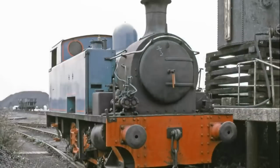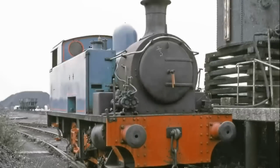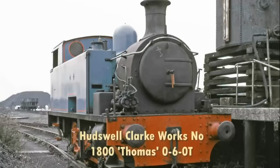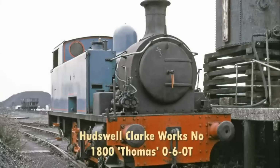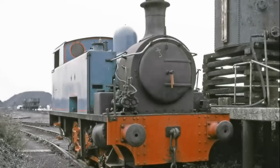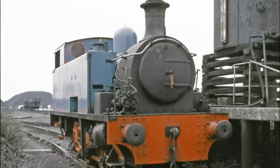As nice as those replicas may be, today I'd like to tell you guys about the first Thomas, which technically isn't a replica. Specifically, this locomotive is known as the Hudswell Clark Works number 1800, and was named Thomas by the Reverend W. Awdry himself, the person who created Thomas. So instead of being a replica of the engine, it was more deemed the engine, by the most credible of sources.